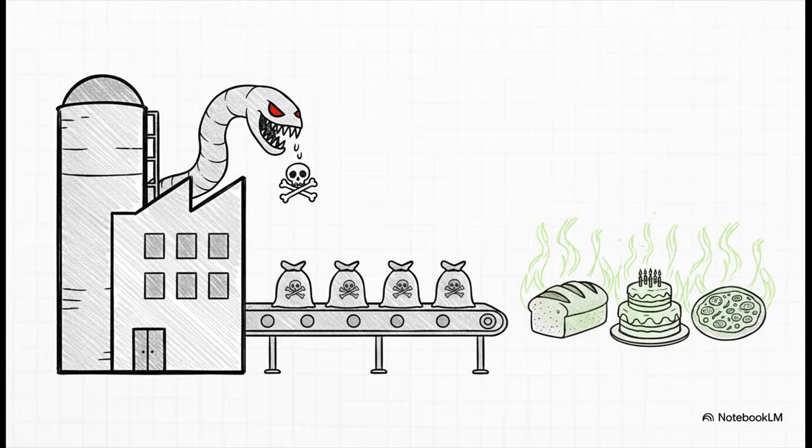Here's a really simple way to think about it. Attack the ingredients, not the restaurant. Imagine an attacker poisons a big batch of flour at the factory. Now, every single restaurant that buys that flour is serving poisoned bread, right? It doesn't matter if they have the most secure, spotless kitchen in the world. The damage is already done. And that, in a nutshell, is exactly what Shai-Hulud did to the JavaScript ecosystem.